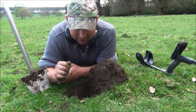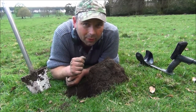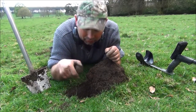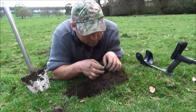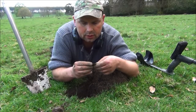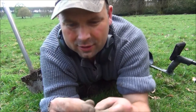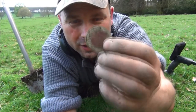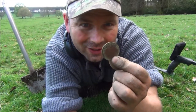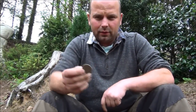Now then, this is a good dig because in this hole is, I think, a half crown. Unfortunately, I don't think it's a silver one because it was reading 68. And I've also got a coin ball from the same hole as well. So, from here, what is that? Oh, 1948. It's a 1948 half crown. No silver in there at all. A year earlier would have been 50% silver. It's a George the Sixth half crown. 1948. See the state of it.